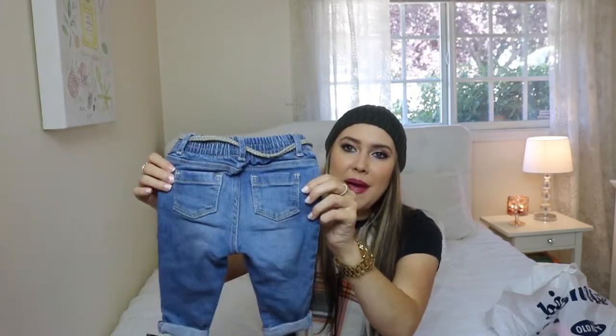And the pockets on the back are super adorable. I got these for $10. Old Navy has a lot of great baby jeans. I'm actually in the market for ripped baby jeans. So if any of you know a good place to find ripped baby jeans, let me know.